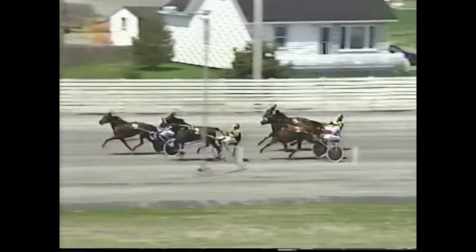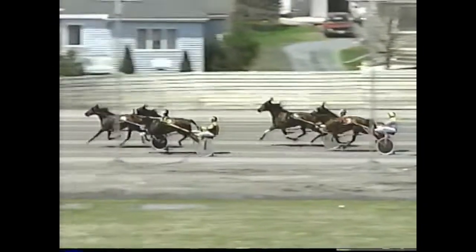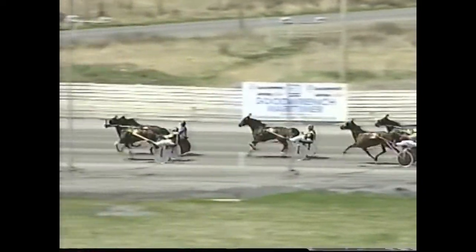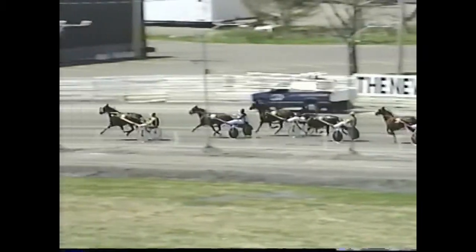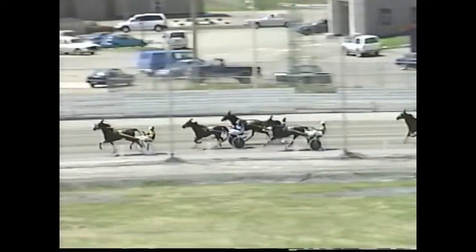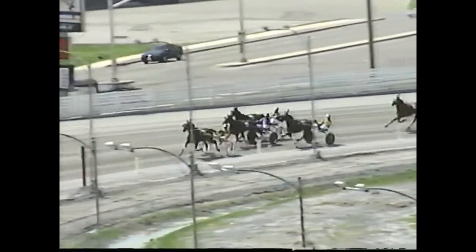They're up the backstretch to the three quarters. L.F. Dorothy, Sand Lake Hanover, coming back on again. L.F. Dorothy, Sand Lake Hanover, nose to nose, and now again it is Sand Lake Hanover. He's the leader by the three-quarter pole, 1:32. Head of the top turn, Sand Lake Hanover. L.F. Dorothy, she is racing second.